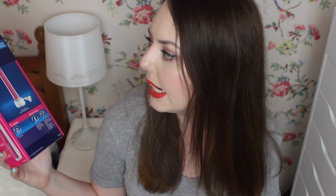Something I actually randomly picked up today is this Oral-B Pro 600 toothbrush. I have never owned an electric toothbrush, and I was going to get a new toothbrush today. Then I was like, why don't I just get an electric one? I feel like I need to. It's one of those things in life that when you grow up and become an adult, you purchase an electric toothbrush. Well, that's what I've decided anyway.